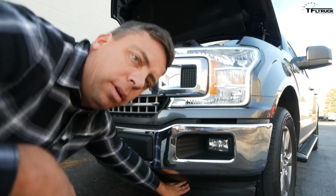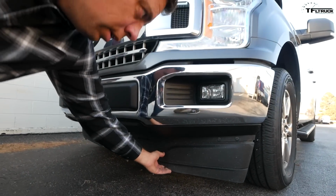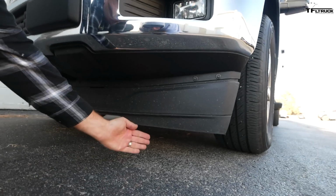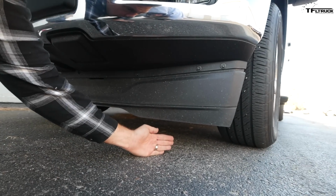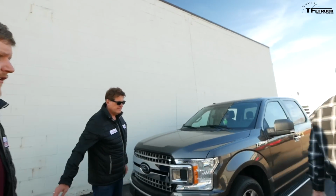Look at this chin spoiler down here. Because it's a two-wheel drive, aerodynamics are very important, and it's way low. I mean, way low. It's about 5 fingers off, or 6 fingers off the ground, right here. Yeah, the whole truck just sits lower than the other one because of the two-wheel drive.